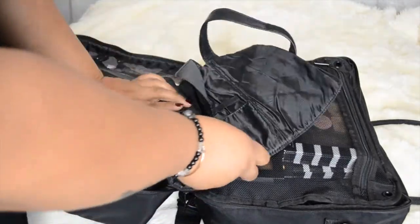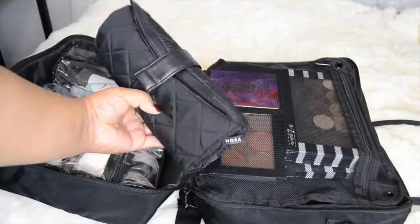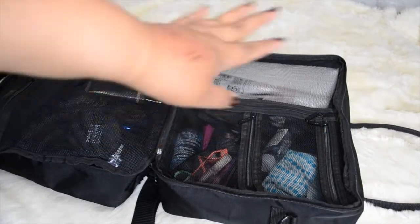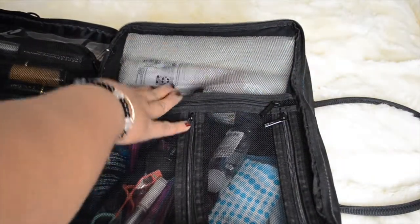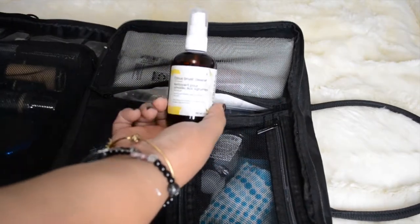There's a lot of Sephora and MAC, and then there are also more affordable brushes in there. This is a Sephora brush roll. So we're gonna start on this side, and this is more for sanitary purposes. Again, you want to make sure that you have the right sanitary supplies, especially when you do freelancing. So in here I have a brush cleaner.